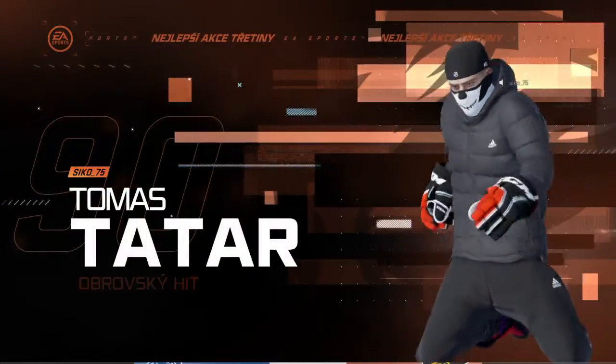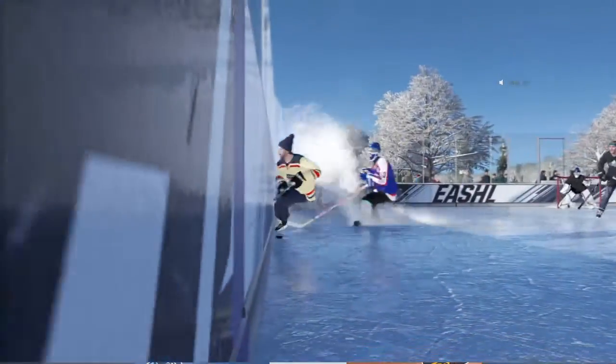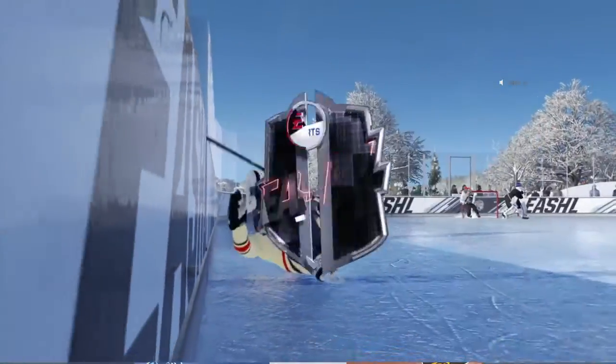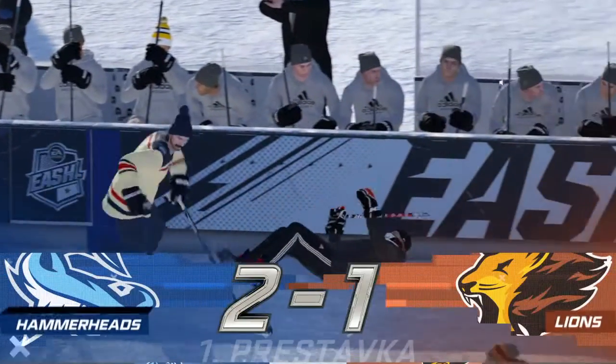This first intermission coming up, and it's a chance for both sides to breathe. We've got a 2-1 game here after the first period. Still lots of hockey still to come, so get ready here on EA Sports.